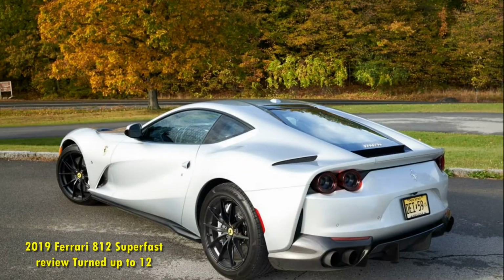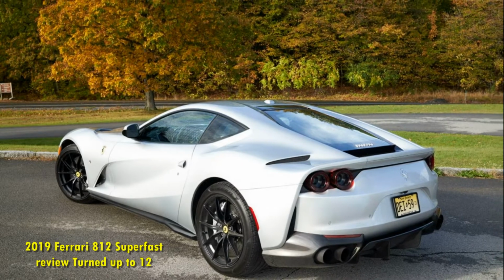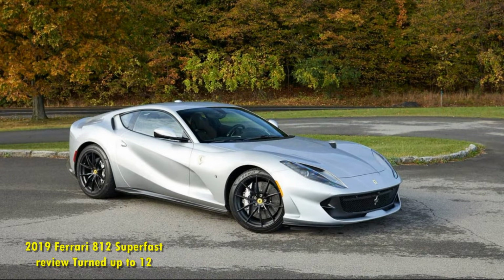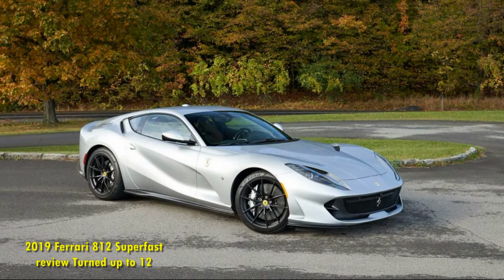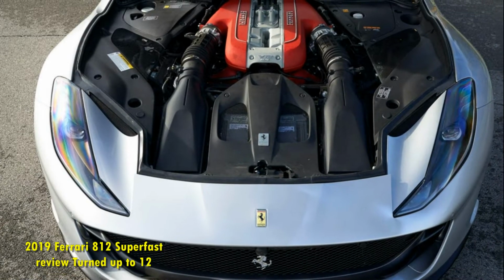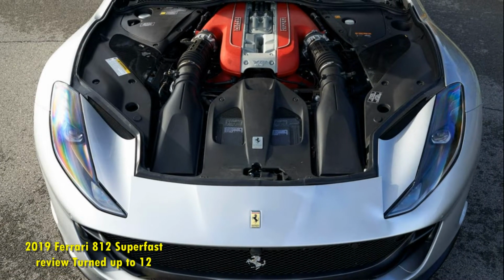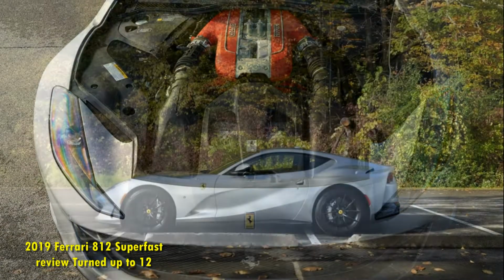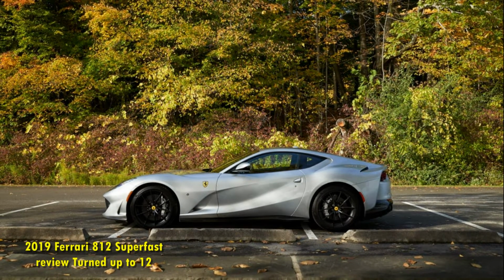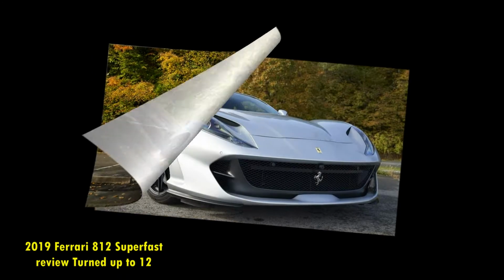Holding the F12 in such high regard means I'm bringing baggage into this review of the Ferrari 812 Superfast. This, you see, is the 789 horsepower, $337,000 replacement for the F12, a new generation that's dialed up in every way. It's louder, both visually and audibly, more powerful, more extreme to drive, and ultimately quite a bit quicker around a racetrack. But is it actually better?